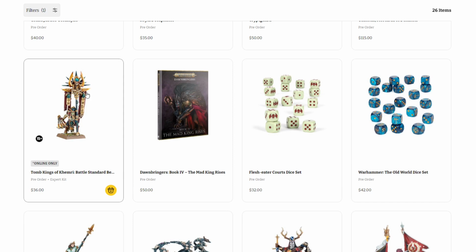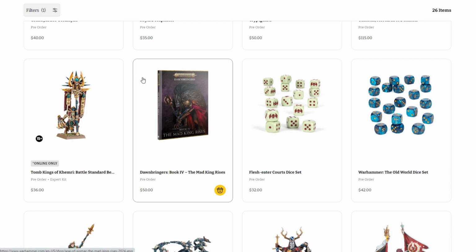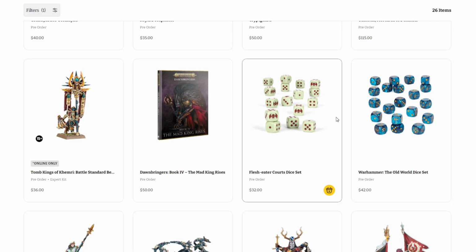All right, and then we got a couple of the Tomb Kings and Bretonnian Old World dice and stuff like that left behind. And then we have the non-limited edition Dawnbringer Book 4, 50 bucks for that. Great rules, some new detachments, a bunch of cool stuff in here. And then we see the Flesh of the Court's dice set. So 16 dice in this set, 32 bucks for them, $2 a die. They're pretty cool. I like them. They're very legible. They're a neat design and everything like that. Not sure if they're going to be limited, but they probably will sell out because they look nice. And the price point at 32 versus 42 is definitely a thing.